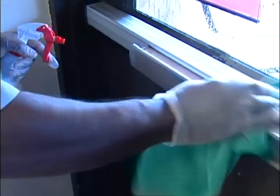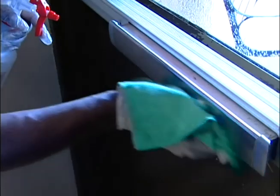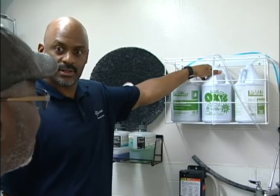We went from using anywhere from 10 to 15 different products. Now we're just basically using those 3 products. We're happy with the products. That's the main thing. We're happy with them.